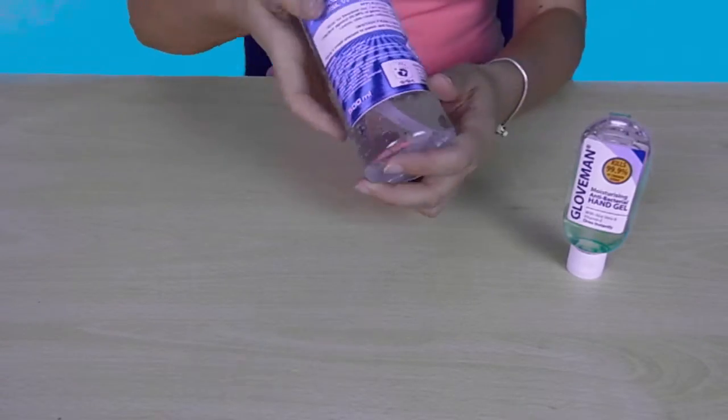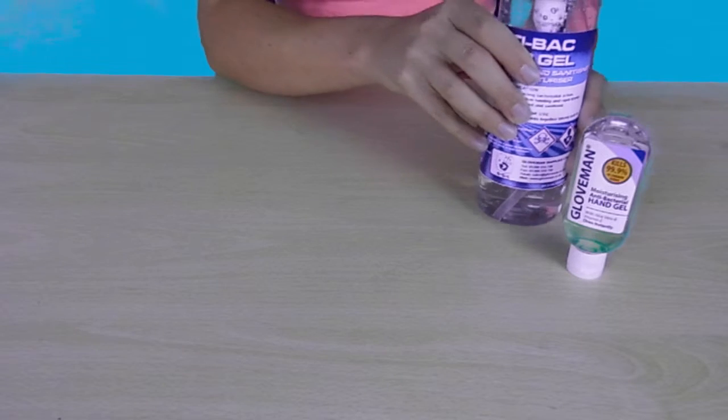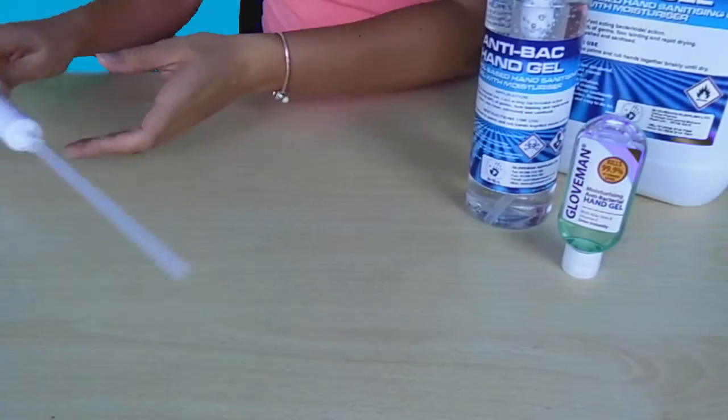Once used, the bottle can easily be refilled with either our Gloveman hand sanitising gel 500ml pump bottle or our Gloveman hand sanitizer 5 litre with a pump dispenser like this one.